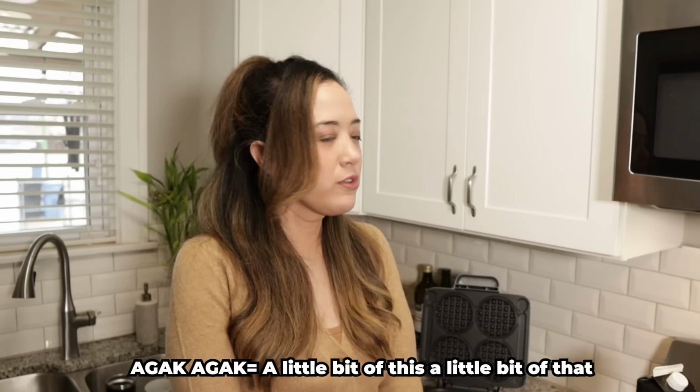So this recipe is very much what my mother would call an aga-aga recipe, which in Malay means a little bit of this, a little bit of that. There's no measurements or anything, so it's a go with how you feel recipe. I feel like we should not be using Parmesan for this recipe, but that's just me. We put our eggs in a bowl so that we are ready to pour it onto the Dash.